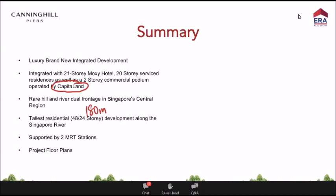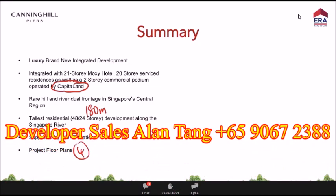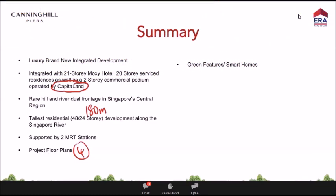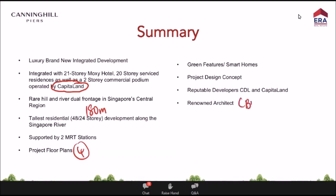I have shown you 4 different project floor plans, right? That will be the only floor plans that I have at the moment. And these floor plans will be the show flat unit, when it is ready. Green features and smart home is what a developer wants to bring to you. Project design concept, Bjarke Ingels Group. Just now, I hope I have elaborated correctly. As much as I see the video so many times, the architect briefing, this is something I felt very special. Reputable developer, CDL and CapitaLand. Renowned architect, Bjarke Ingels Group, in short, BIG.